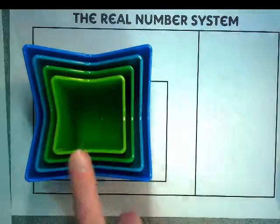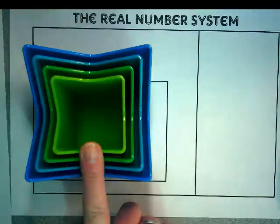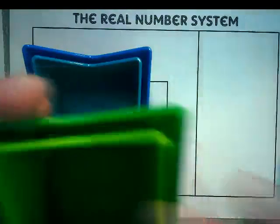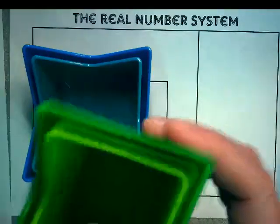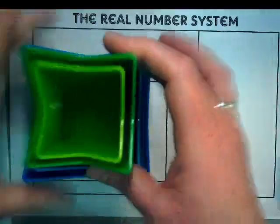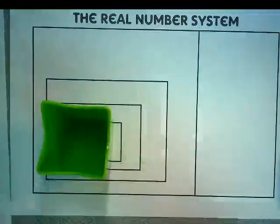Okay, so we are gonna start by taking this visual idea: whatever's in this, when it gets put in here, this bigger cup now holds the same things that were in this, plus more. Does that make sense? So keep that idea in mind, because we're starting from the inside out.